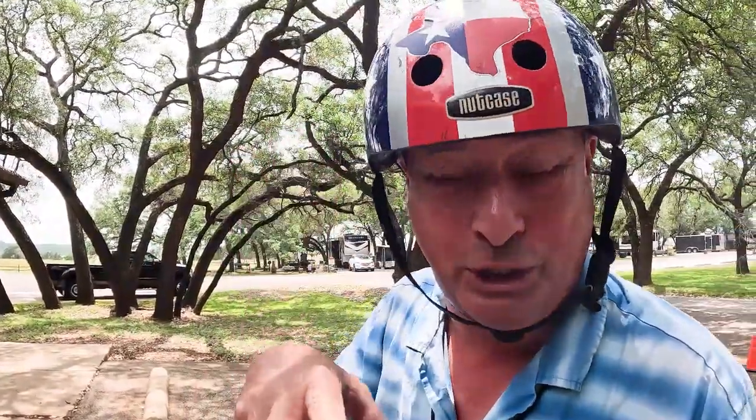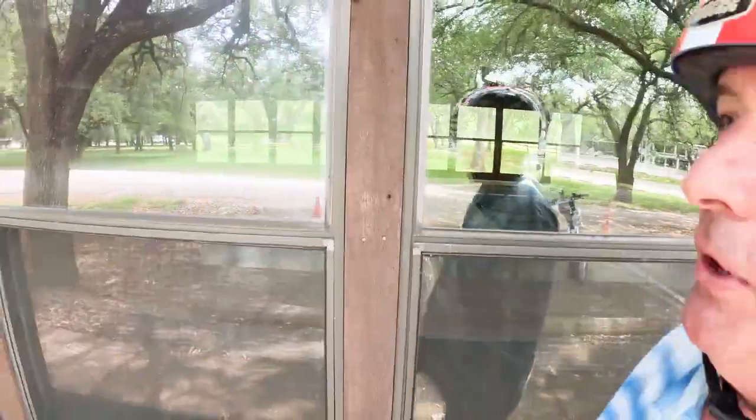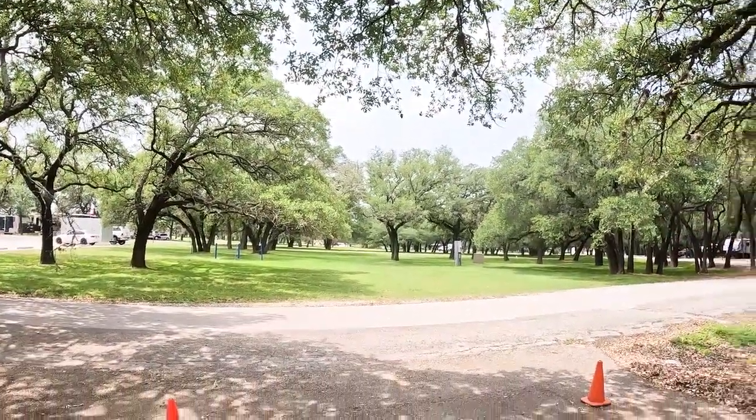If you're looking for a place somewhere in central Texas to have a shindig with some people, they have an activity center, a group hall, an air-conditioned building that you can hang out in. And look at the beautiful park setting. Man, how cool is that? All right, let's go see some more stuff.